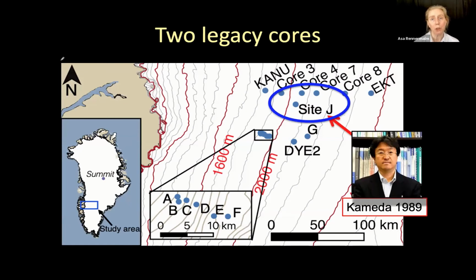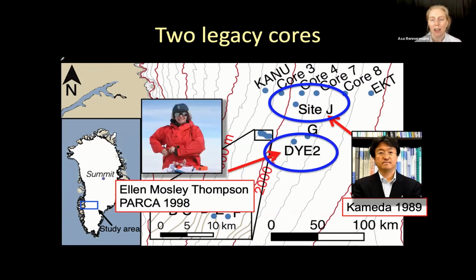We have two cores that were collected a long time ago. One was collected at Site J by Takao Kameda in 1989. The other is from the Parker project led by Ellen Mosley-Thompson in 1998 at DAII. Those are the oldest cores, and I'm also going to show you how things have changed with respect to those two cores.